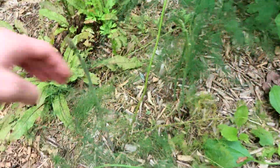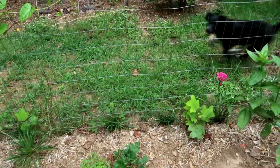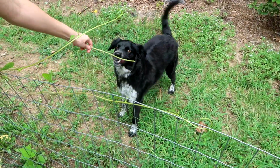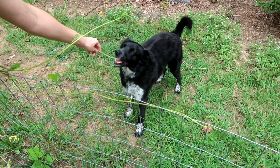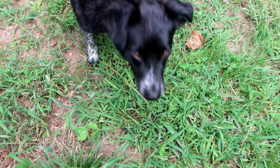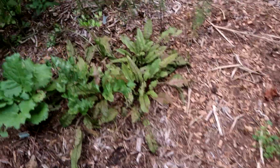And asparagus. Looks like we got one here. See if Ev wants a bite. What do you think, Ev? Yeah? Good girl. Back to it.